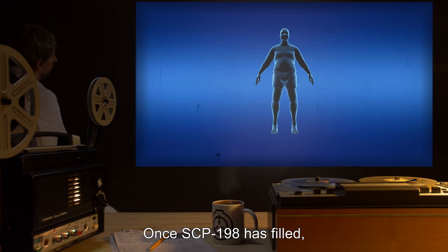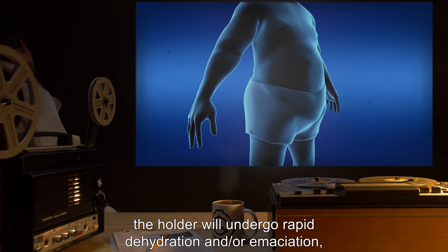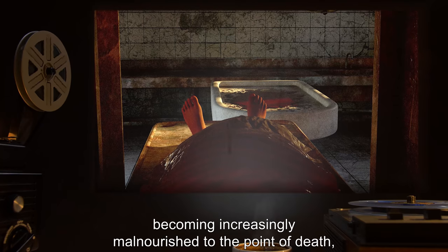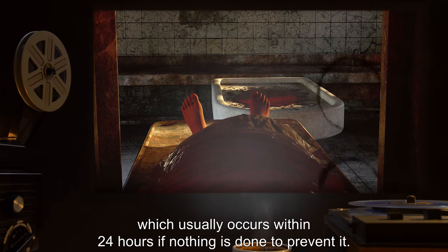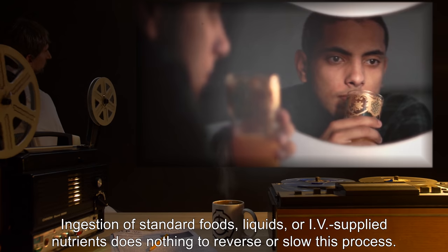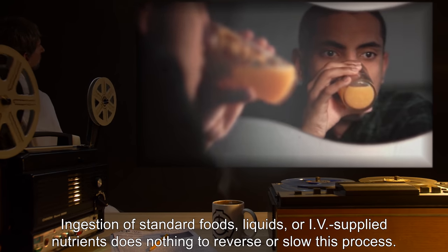Once SCP-198 has filled, the holder will undergo rapid dehydration and/or emaciation, becoming increasingly malnourished to the point of death, which usually occurs within 24 hours if nothing is done to prevent it. Ingestion of standard foods, liquids, or IV-supplied nutrients does nothing to reverse or slow this process.